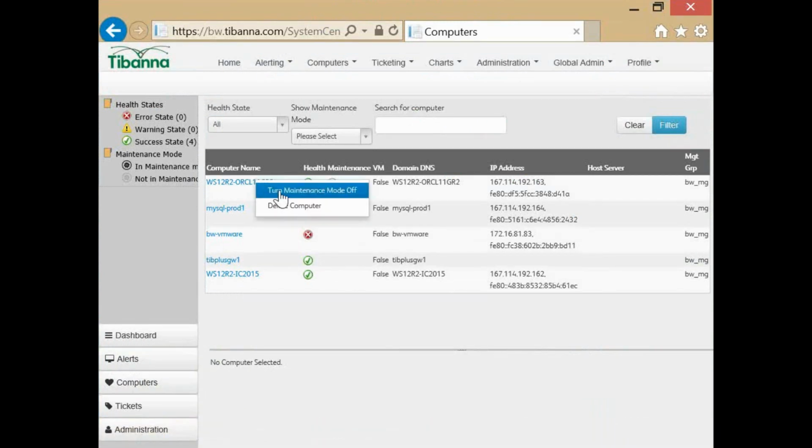Now I'm logged on as an administrator, so I have an option to delete a computer. If I deleted this computer, it would not only just remove it from within the Tibanna portal, but it would actually then go and remove it within SCOM as well. So we've got scripts that will follow that all the way down.